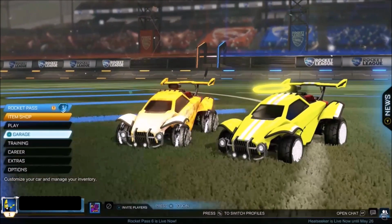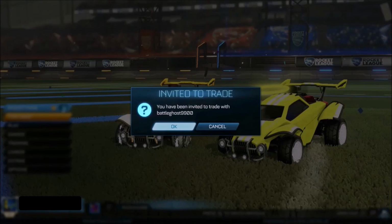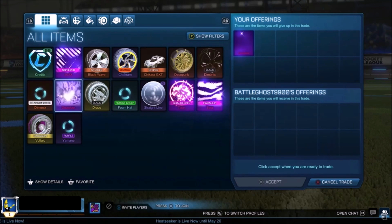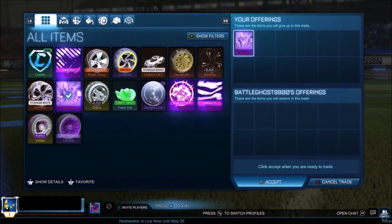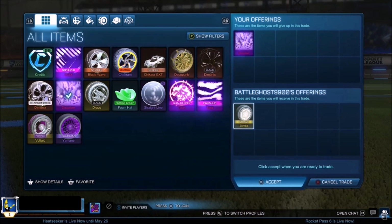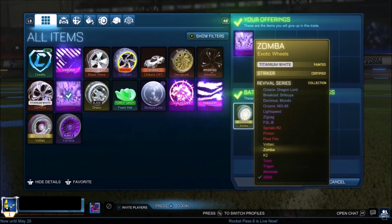Like, this is just mental to me, because obviously Striker White Zombas back in the day were ridiculous, and that was before the item shop came out, then the revival series. So the price of White Zomba obviously has been absolutely destroyed, but at the same time, buying Striker White Zombas for a dissolver, technically speaking, we literally added 250 credits with a regular White Zomba.